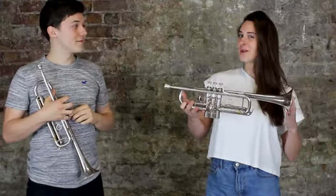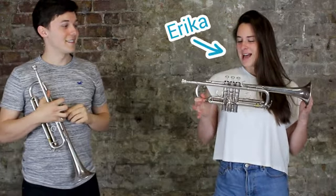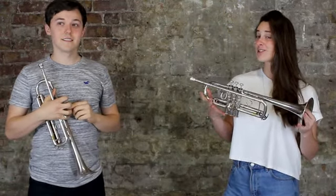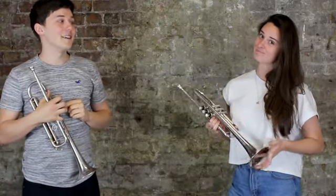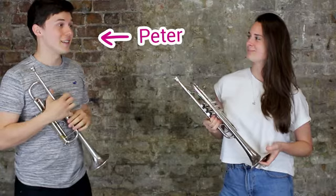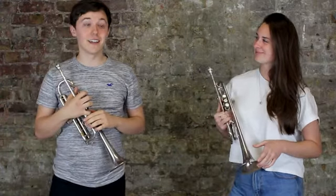This, as you'll probably recognise, is a trumpet. It is powerful, stunning, and frankly, the best instrument in the orchestra. But let's not get ahead of ourselves. It has a wild history.